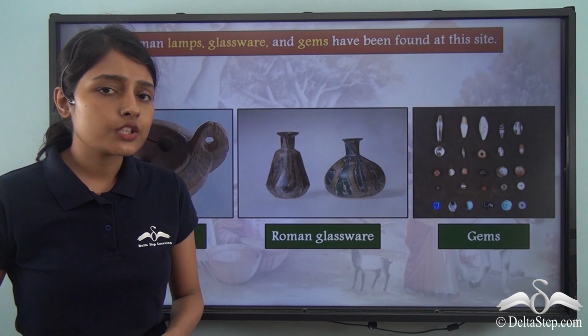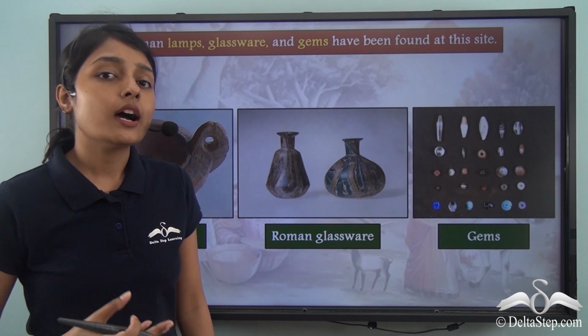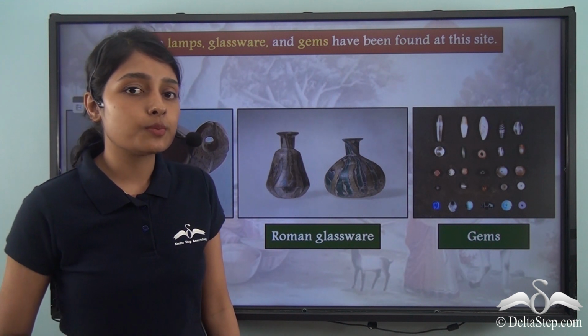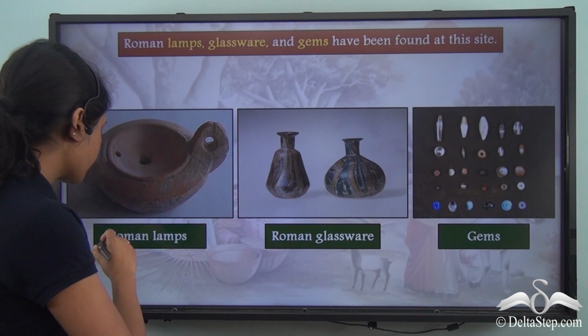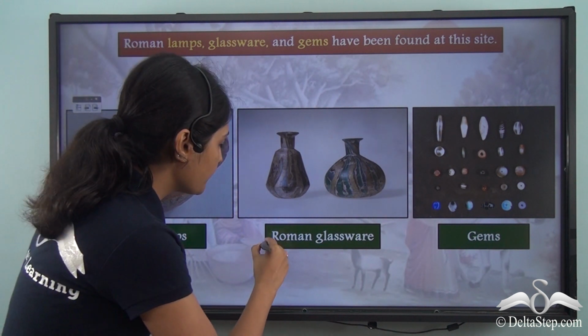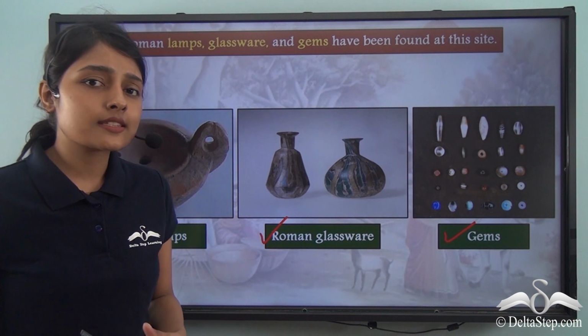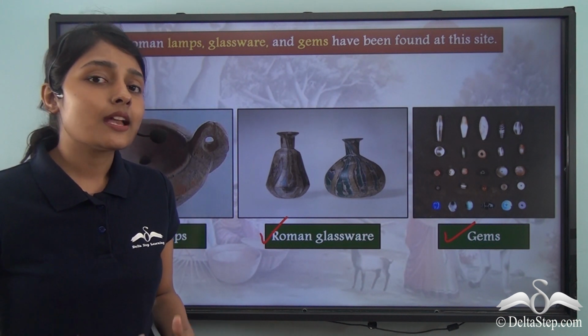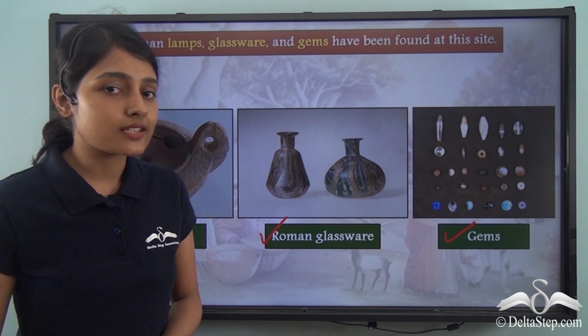Through these archaeological excavations, archaeologists have found traces of other things that were traded between these two places, and those other things would include Roman lamps, Roman glassware and gems. So many kinds of exotic and magnificent things were traded between these two regions.